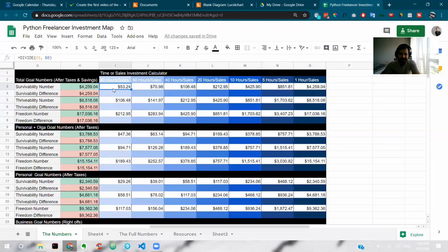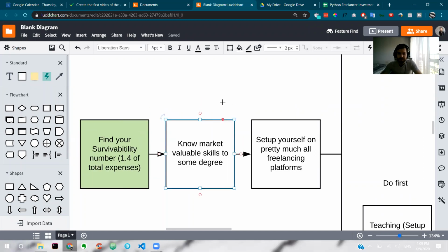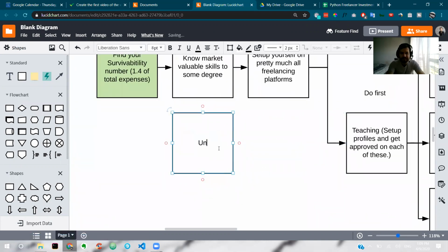So that's pretty much where you start. That's how you calculate your hourly rate, and that's the first step. Next, you want to know your market valuable skills to some degree. This is something where it comes down to knowing yourself. Another way to put this is understand your skills, or what skills you want to grow, then develop them.